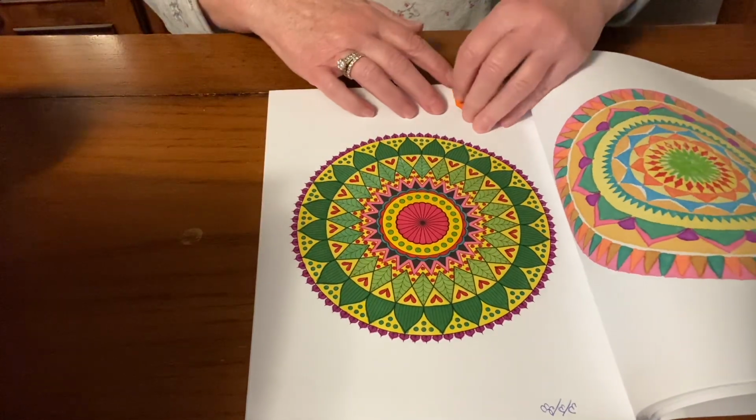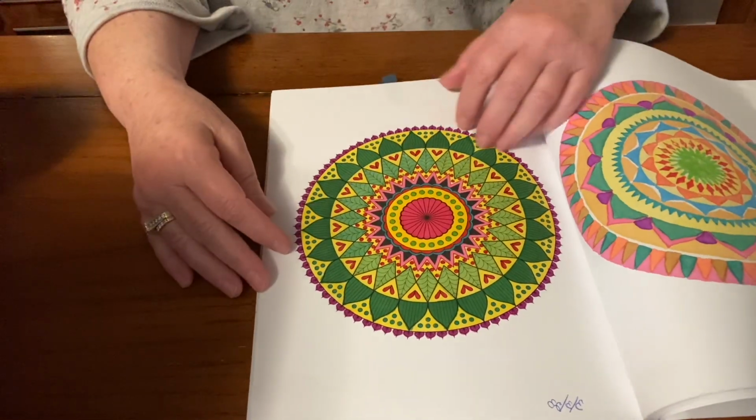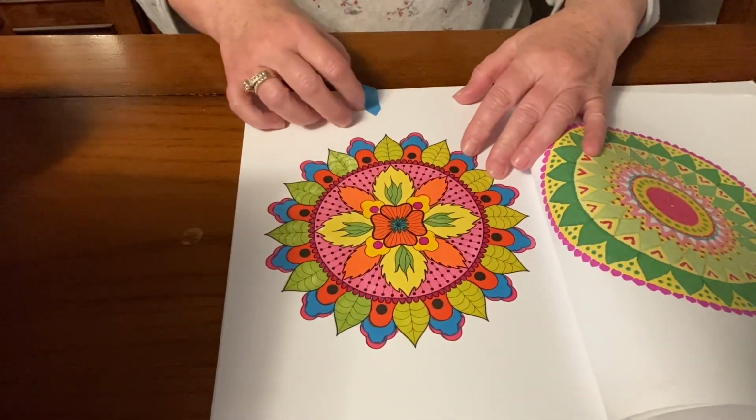There's the second one. I used a lot of greens in there for some reason. And then the third one in here, which was really fun. And this one was a little brighter.